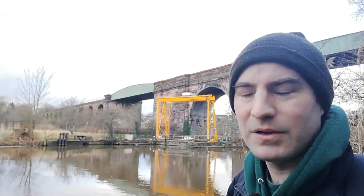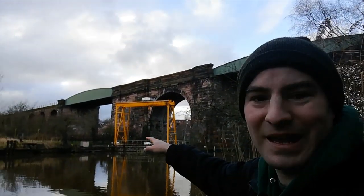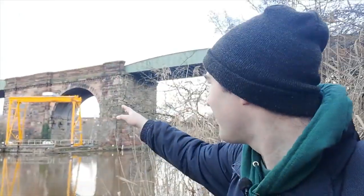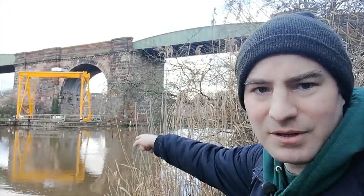So we've come up the path a little way from the suspension bridge, which was just round the corner up there. Here we are back at the viaduct. You can just see how enormous it is. So you've got a traditional viaduct, then the girder over the navigation, then another arch, and then another girder over the main River Weaver. If you look there, there's a gantry that goes down into one of the boatyards.